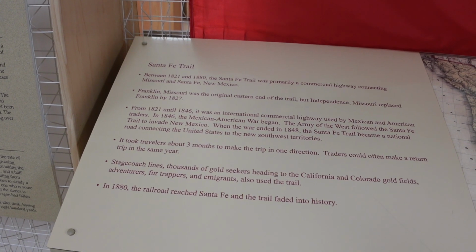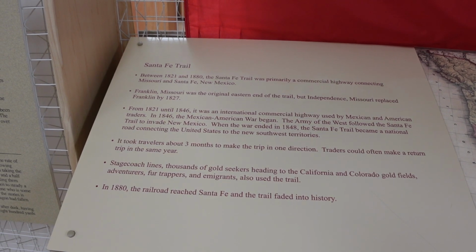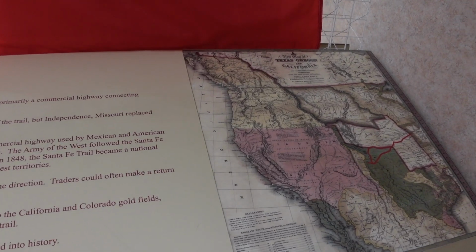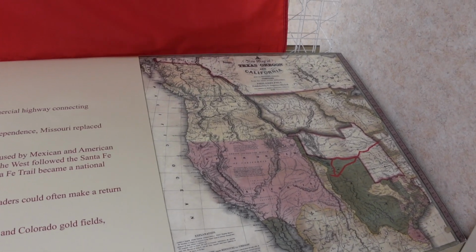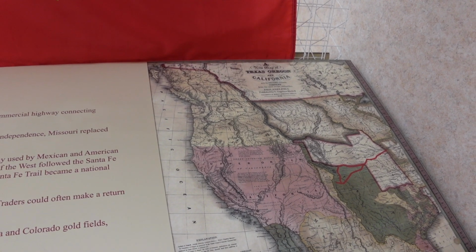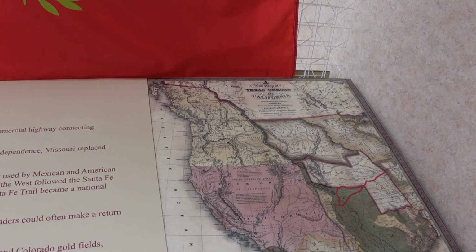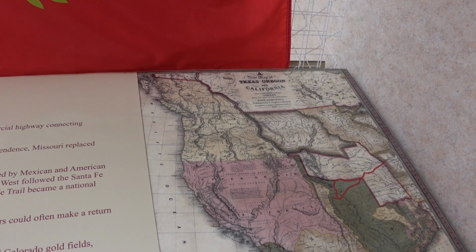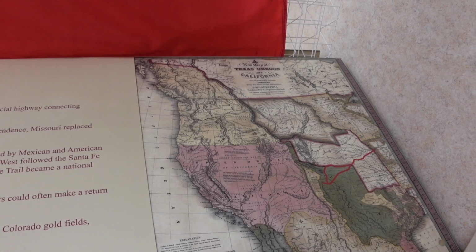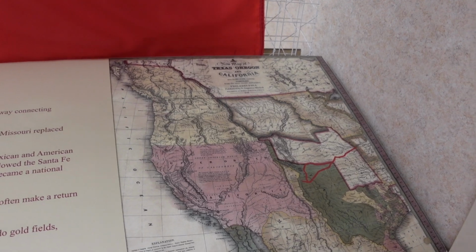When the war ended in 1848, the Santa Fe Trail became a national road connecting the United States to the new Southwest Territories. It took travelers about 3 months to make the trip in one direction. Traders could often make a return trip in the same year. Stagecoach lines, thousands of gold seekers heading to the California and Colorado gold fields. Adventurers, fur trappers, and immigrants also used the trail. In 1880, the railroad reached Santa Fe and the trail faded into history.